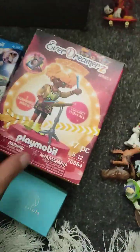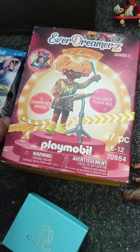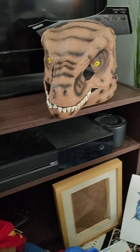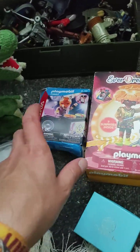Bought these from a lady, Playmobil. I think she wanted £3 for this one, and I think it was £1 for this one, and then it was 50p for this one, and then like £1 for that Jurassic Park mask over there. So in the end, I think I paid £5.50 for the 4 items, which I don't think was bad.